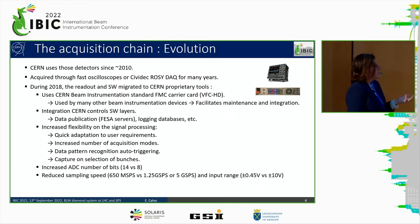It has also increased the number of ADC bits, so from 8 with the oscilloscopes and the previous systems, now we have 14 bits. And it has always a counterpart, so now we have reduced significantly the sampling speed, from gigasamples that we had before, now we have 650 megasamples per second, and the input range has also been reduced from several volts to plus minus 0.45 volts.